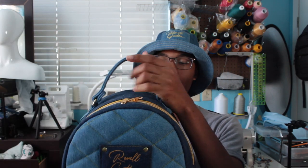I just cut them out and eyeball it. But once I got to this bag, I was like, you know what? I'm tired of my nameplate looking slanted. So I made a pattern. So for the pink and this one, it's not perfect, but it's really not that big of a deal.